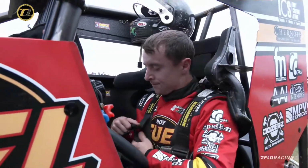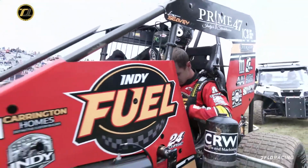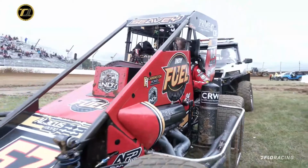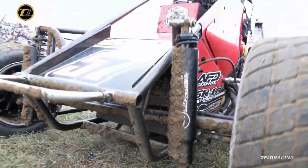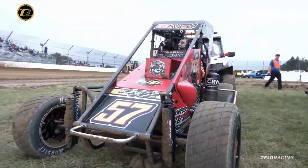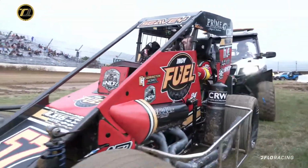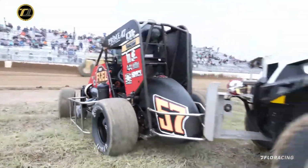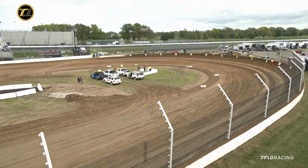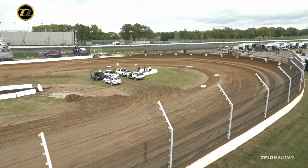So Logan Seavey says he picked up that TJ Forge heat race number 3 win by kind of taking advantage when everybody else had some of those mishaps that are easy to make on this racetrack at this point in the evening. And we talked to Justin Grant earlier, and he said he was pretty comfortable on this racetrack, which is not necessarily the case for everybody. So we said if anybody can be comfortable on this style racetrack, it's Justin Grant. Well, if anybody can be smart enough to take advantage of other people's mistakes, it's Logan Seavey.